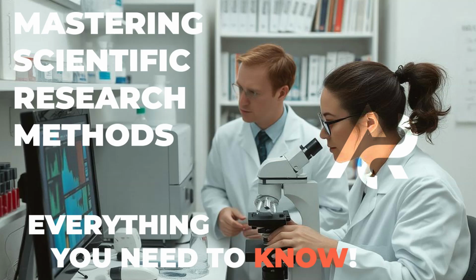But I'm curious to hear more about these different types of research, and how they're used to answer specific questions. Let's do it. It's like having a whole toolkit for knowledge discovery. You've got to know which tool to use for the job. All right, let's expand that toolkit then.